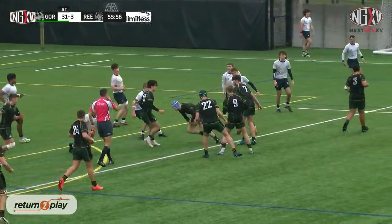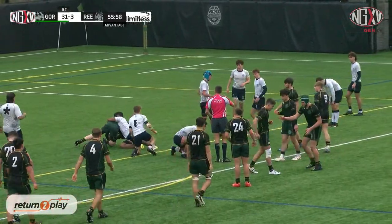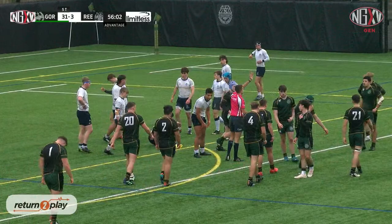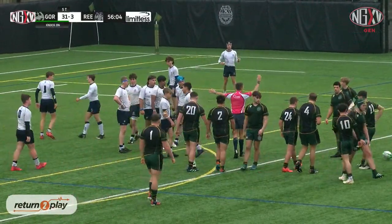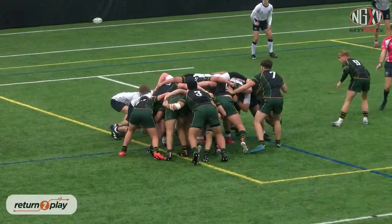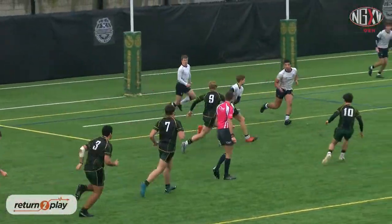Offload doesn't quite go to hand, but it was knocked on by Gordon's. Two knock-ons, first so by Reed's Green, advance, then by White. 10 metres or so. Scrum, white ball. A scrum just inside the 22, bang in the middle of the pitch. Options both sides.